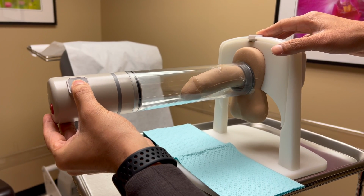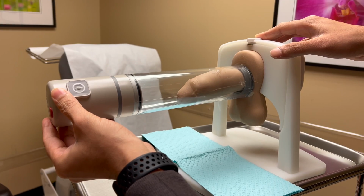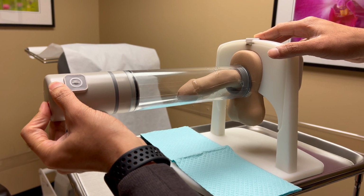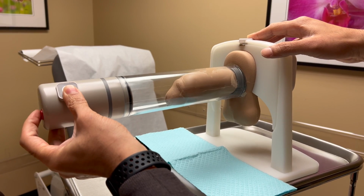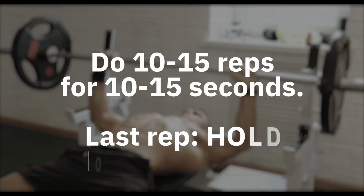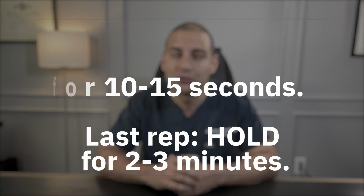Keep it there until the penis starts bothering you. Once it hurts, stop the suction and hold it for 10 to 15 seconds. And release. Then, while the penis is still in there, suction it again. Hold for 10 to 15 seconds and release. Imagine you're taking your penis to the gym. Make it do 10 to 15 reps of this exercise, and then during the last rep, hold that suction for 2 to 3 minutes. This entire exercise will take you approximately 5 minutes.